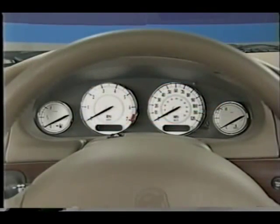Each model has a unique instrument cluster that differs in design, yet they share many of the same features. For example, they all use 4 analog gauges: the speedometer, tachometer, fuel level, and engine coolant temperature.